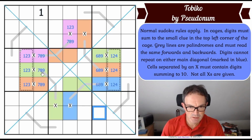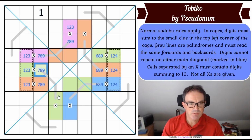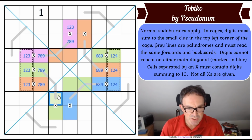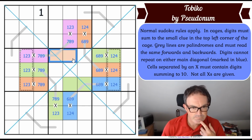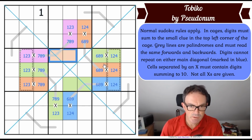It is tempting, probably, because we know this is a high digit, and that might be important at some point. That's 6, 8 or 9, so that's 1, 2 or 4, and that's 1, 2 or 3. That's a high digit, and that's a low digit. Now these two we don't know, I don't think. Oh, right. Okay, let's do some simple elimination now.